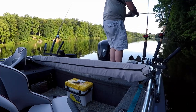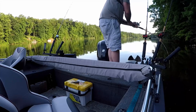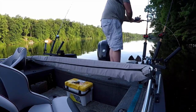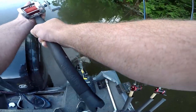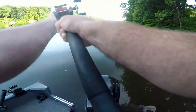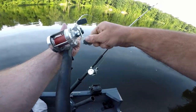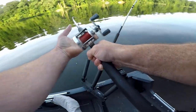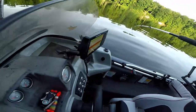Let's see what we got here. Does not want to come up. Look at that. Just ripping me. Oh, yeah, nice flathead. Really nice flathead. We can get him to play up on this side of the boat. And that's what we're after right there, so we can get the net.